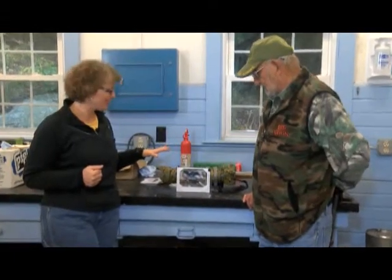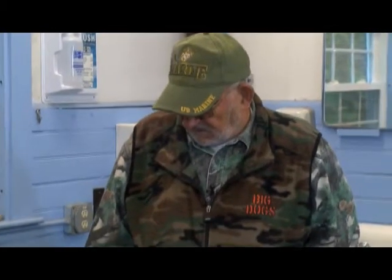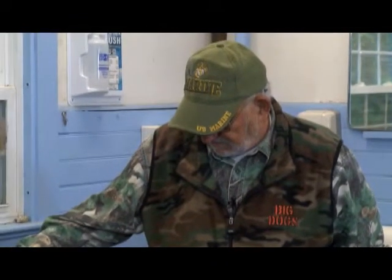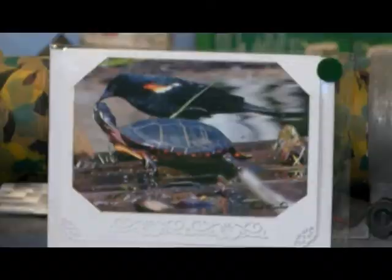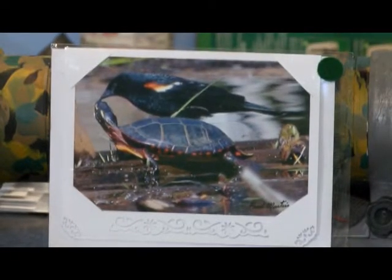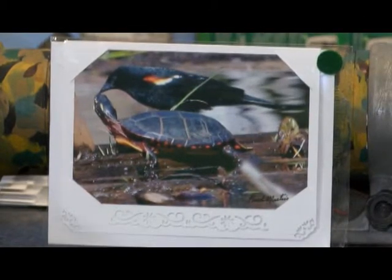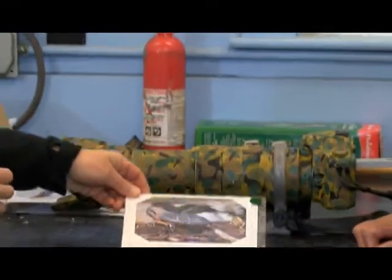I'm really interested in a lot of these photographs, and I'd love to know a little bit more about these stories. So, how did you get this picture? Here it is. It's a turtle, and it's feeding. It's a red-winged blackbird. It had a bug, and it was feeding a turtle. That was taken in Westmoreland, Harvey Pond on the Glebe Road. Wow. I was looking for wood ducks, and I just happened to come across that. Action shot. Isn't it amazing what you can come upon when you're just walking along?